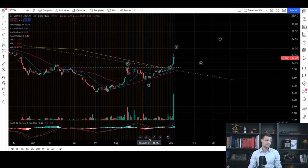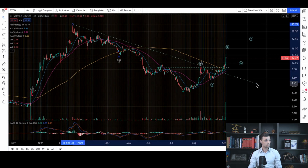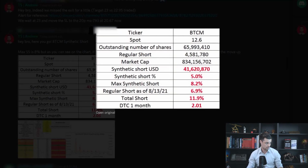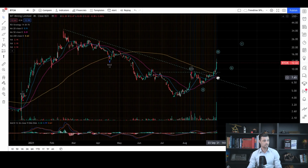Here we have the breakout, same thing, guys. I didn't spot this one, unfortunately, so we are not in it, but we had here a nice situation. It was not easy to get in here, but above 9, it was a nice level to get in. Let's see if I discussed this on my Discord. Okay, so I was discussing the short interest. We had 8% of maximum short. Did I do an analysis? I didn't do any analysis on this one before, so I didn't see it. Of course now it's easy to say, but here was a nice entry opportunity.